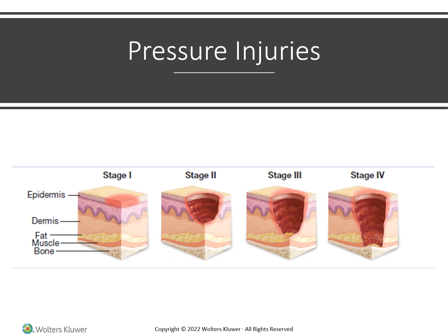I really like this visualization of the different pressure injuries and stages. Pressure ulcers are very difficult to heal, so prevention is so imperative. There are many different interventions for prevention. If you work in a setting in which a patient has decreased mobility, it is essential to frequently turn and reposition the patient. Hospital settings have special mattresses that you can order for patients.